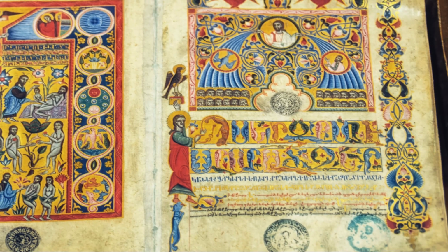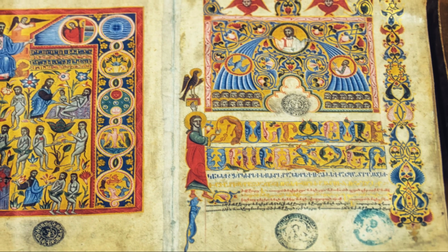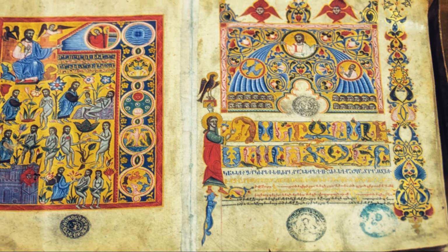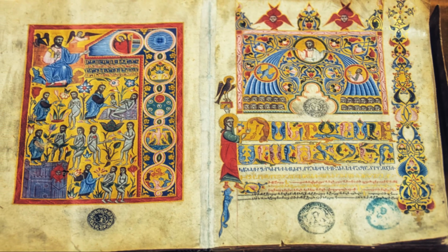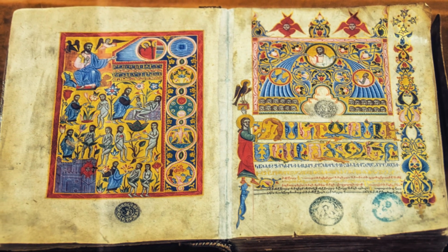Through these illustrations, we encounter a world both familiar and strange, where the sacred and the secular intertwine, and humor finds its place even in the most unexpected contexts. Marginalia thus serves as a bridge, connecting us to the humanity of our ancestors and enriching our understanding of their world.